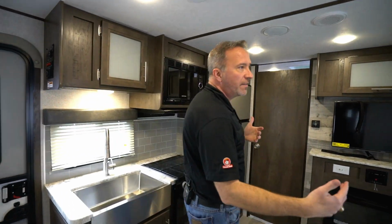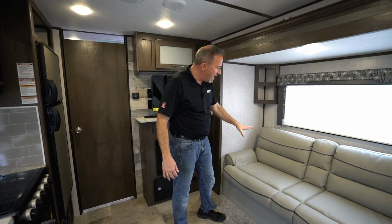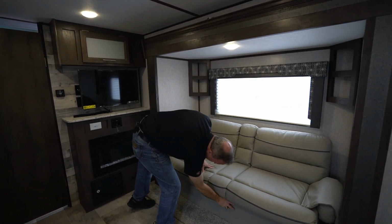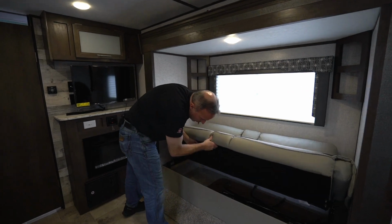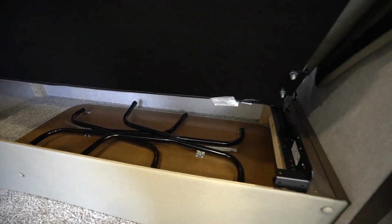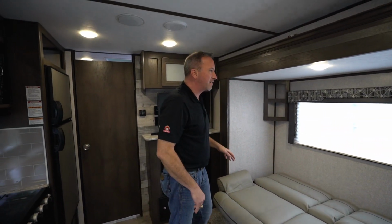We move over to the living area. You get more room because the living room does have a slide in it with your jackknife sofa, that microfiber couch, really giving you some comfort and style. And you have some storage underneath there as well. That's also your table. If you're wondering, well, where's the table? It's right there underneath the jackknife sofa.